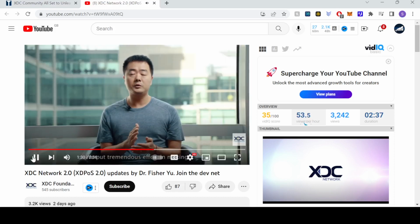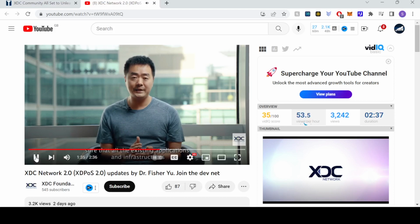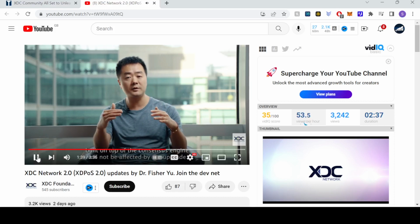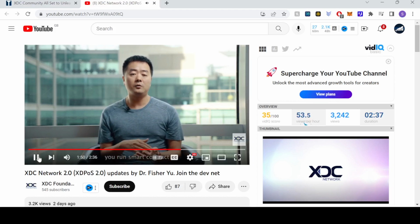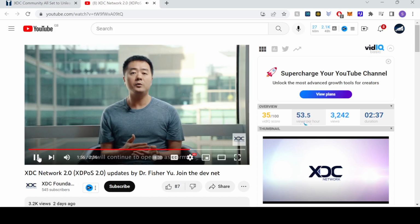We put tremendous effort in making sure that all the existing applications and infrastructures built on top of the consensus engine will not be affected by the upgrade, which means no matter if you run an Explorer, smart contract, exchange or wallet, they will continue to operate as normal after the upgrade, as if nothing has happened.